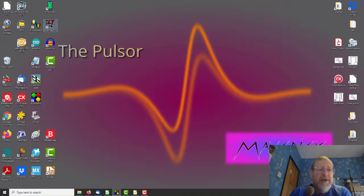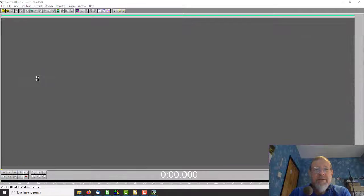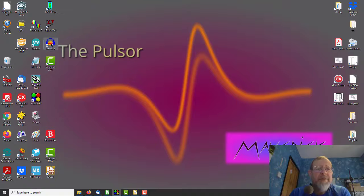And going back into audio, I have trusty Cool Edit, which is Cool Edit 2000, which is from the 90s, but it still works on Windows 10, so I still use it. Well, I do. Oh, there we go. Triangle wave. Good. But I do also have Audacity in case for the day that Windows decides it doesn't want to play with Cool Edit anymore.